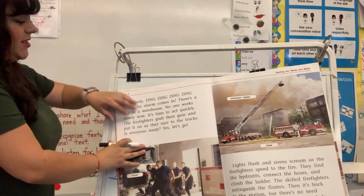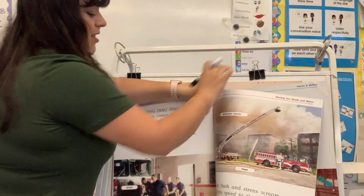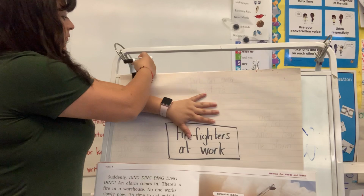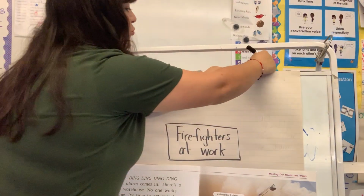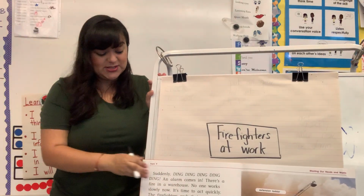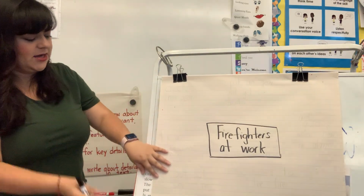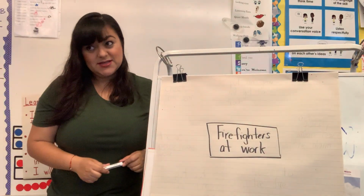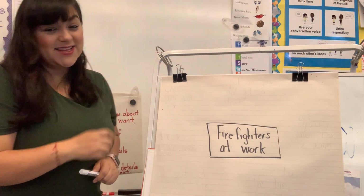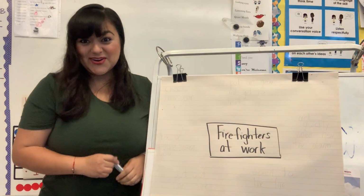Okay, so let's write down some of the key details that we heard in the text. And then for your home learning, you will draw and write about 1 or 2 key details that you heard about. So let's think. What were some key details from the text? I know we said that they checked and fixed their gear. That's right.